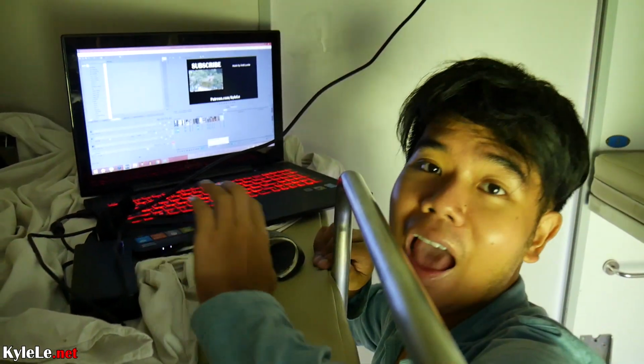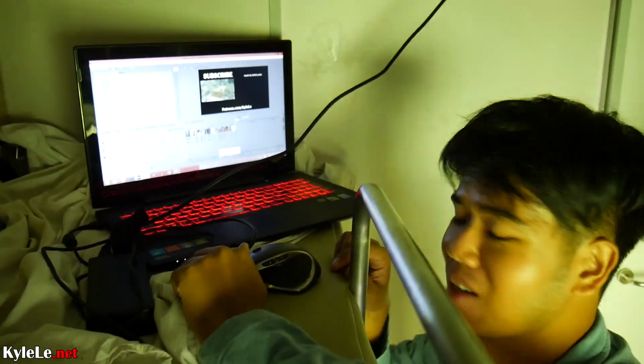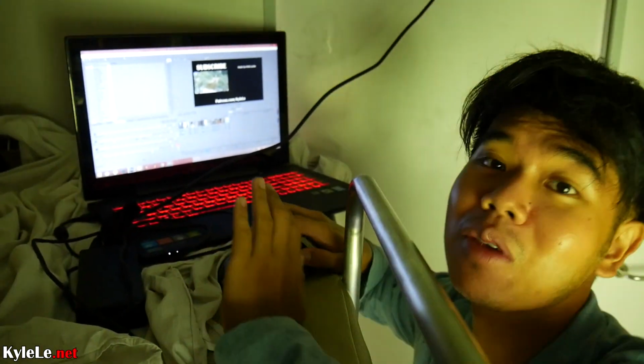Yeah, so I'm editing as we're traveling, and this is something that I haven't done before, so it's pretty crazy trying to edit inside of a train, moving Vietnamese train, by the way.